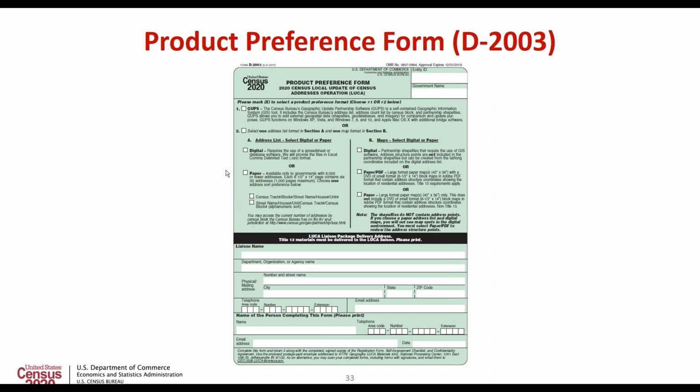Or depending on what works for your entity, if you have fewer than 6,000 residential addresses, you can select a paper address list, and you'll get 6 addresses per page, and you could choose a digital map or a paper map. You can do any combination that works for you.